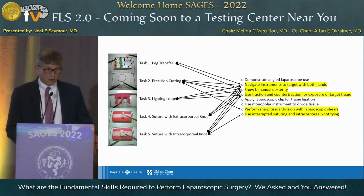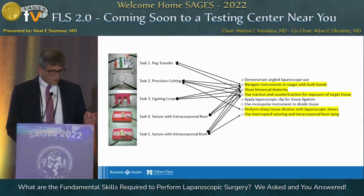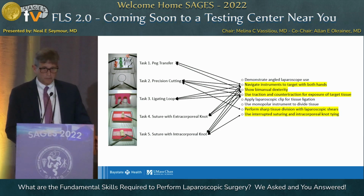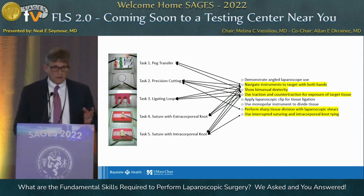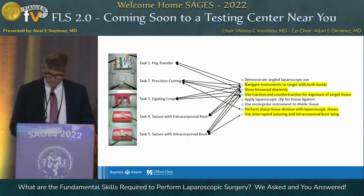Mapping these to the current FLS tasks, looking at the current tests individually on the left side, we found that they mapped to 5 of the 8 competencies. The 3 that didn't are obviously things that are not tested in FLS, but I want to point out again that the survey outlined a much larger scope of activities that would fall under the description technical, which are worthy of consideration as we move forward.